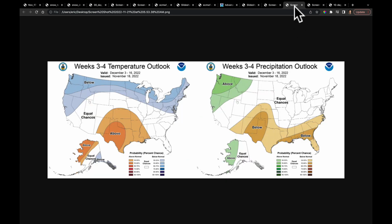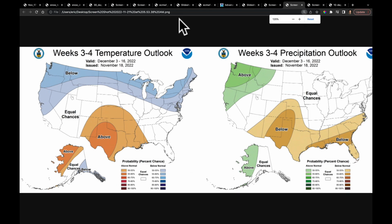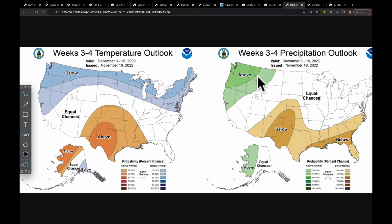I'm going to show you the latest outlook from the CPC for that time frame. So this would be the week 3, week 4 temperature outlook. You can see there's the colder northern tier of the U.S. with the warmth down in the southern plains. They're calling for increased activity in the Pacific Northwest, and it just seems as though this pattern is going to favor more systems following those two arrows, which is very typical of a La Nina December, okay?